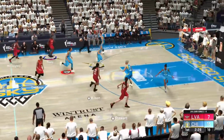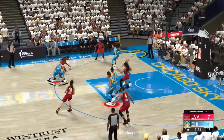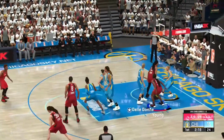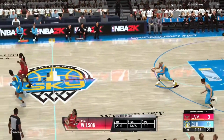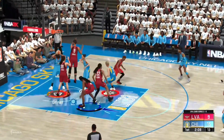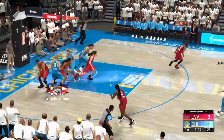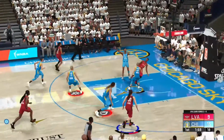Plenty of space, and she whiffs on an open jumper. Pass to Cambage. Young. Elena Delle Donne with the block. With the strong defensive presence, Delle Donne is constantly able to make plays on the defensive end of the ball. Now here's Taurasi. She's got 5. No luck on that one. Good work defensively by Brianna Stewart.